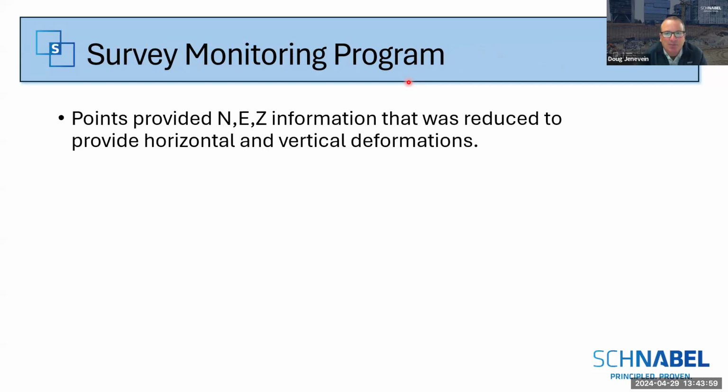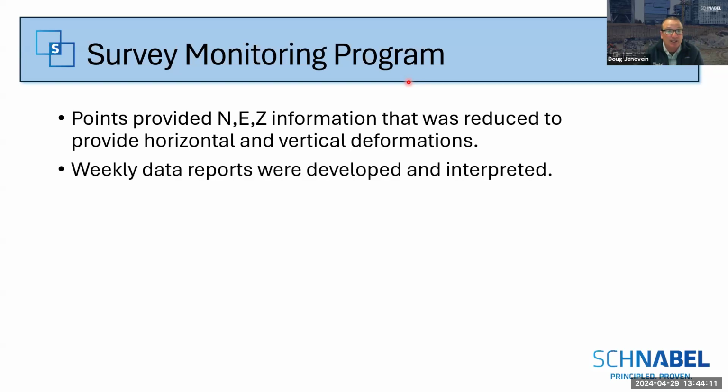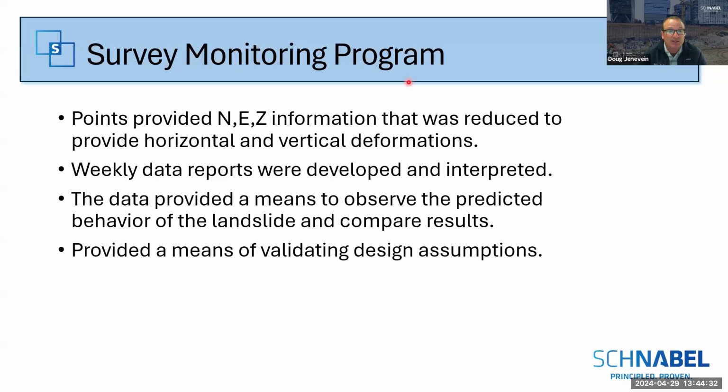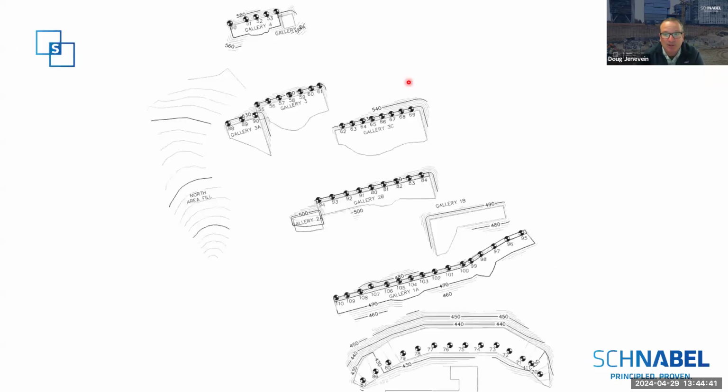So the physical surveying monitoring program, we collected information off of survey targets, reduced the data into horizontal and vertical deformations of the whales. Those weekly readings were put in the data reports, where we were able to develop and interpret movements and basically verify that the predicted behavior was what we were expecting, and also to watch for anything compared to our predicted results. And then it was also a means of validating our design assumptions, our loads that we had concluded from our design portion.